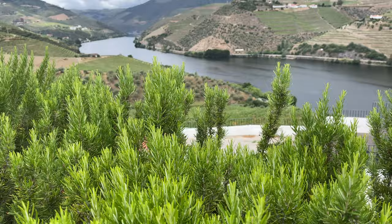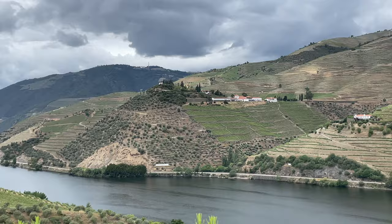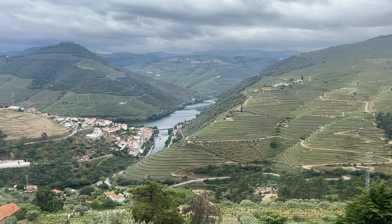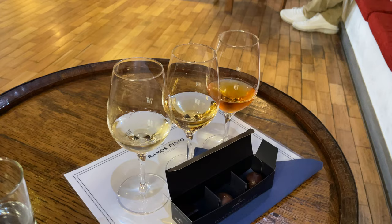Of course, no trip to Porto is complete without a wine tour or two. So we took a day trip out to the Douro Valley and spent some time in these lush hills and some vineyards. And we also did a little wine tasting in Porto on the river at Ramos Pinto. Just something very small, just a couple of ports and a few chocolates, because why not?